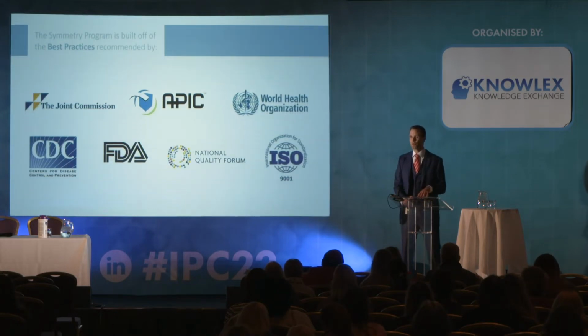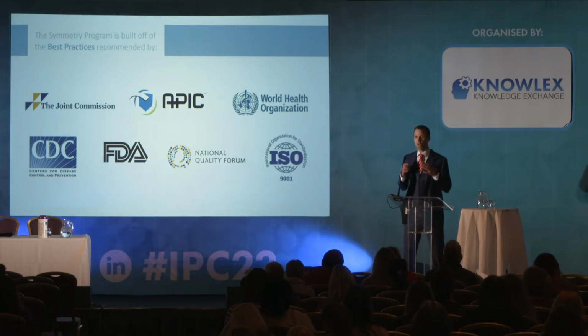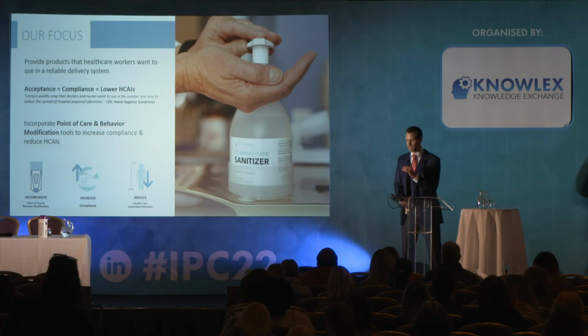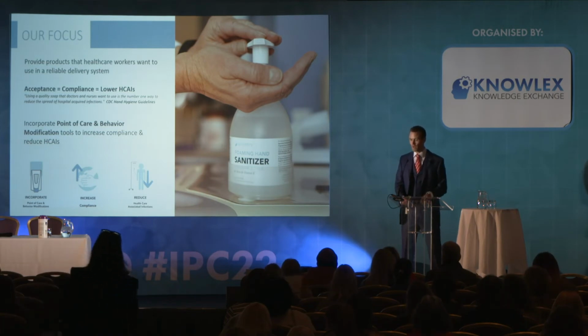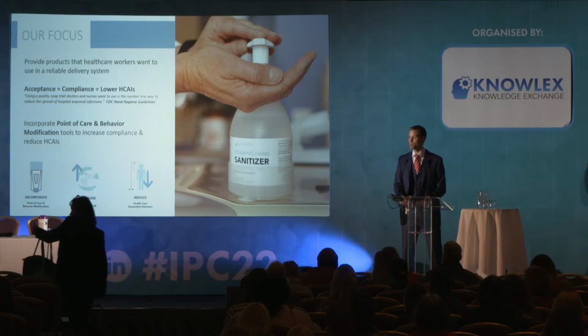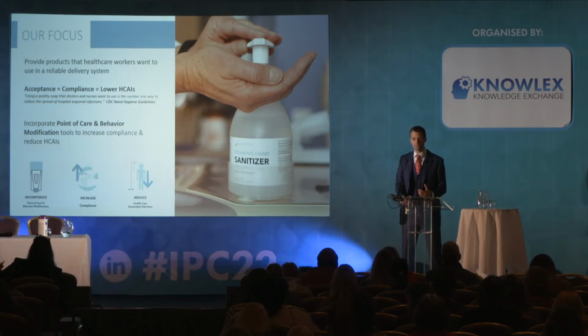As we set out to build this line well over a decade ago, we were very focused on achieving the best practices based on the data outlined from the governing organizations that we look to, such as the Association for Professionals in Infection Control and Epidemiology, APIC, the CDC, the Joint Commission, and of course the WHO. When we started the chemistry development with our lab team, we were very specific that we didn't want to just create another soap or another sanitizer. We wanted to build in attributes that would make these products so uniquely gentle that clinicians would want and prefer to use them.